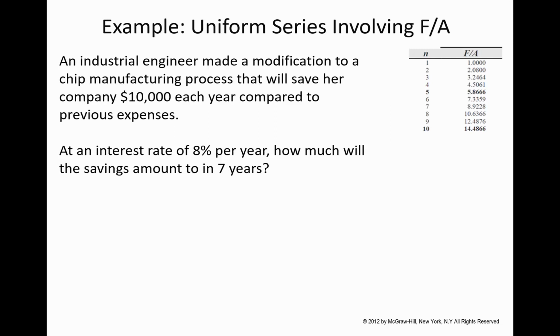So just a quick change of gears. Let's consider a real-world example here. Let's say that an engineer is making a modification to a factory, and that change is going to save $10,000 a year compared to previous expenses. And so here where it says will save her company $10,000, that's not talking about making a deposit of $10,000 each year. Remember, this word save has two meanings. It can mean that you're depositing money into an account if you're saving money that way. But if it's compared to a previous expense, then we treat that as an inflow.